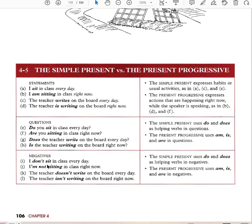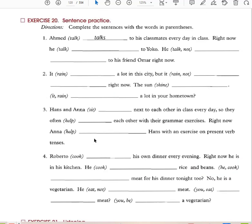Negatives. I don't sit in class every day. I'm not sitting in class every day. The teacher does not write on the board every day. The teacher is not writing on the board right now. So the simple present uses do and does as helping verbs in negatives, while the present progressive uses am and is as helping verbs in the negative.